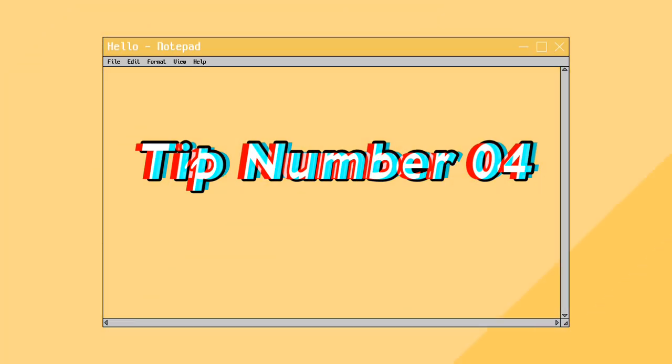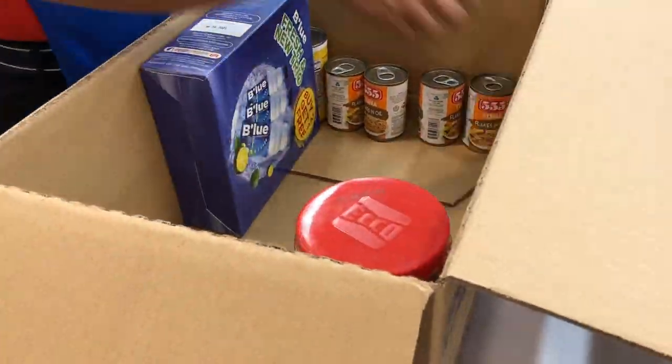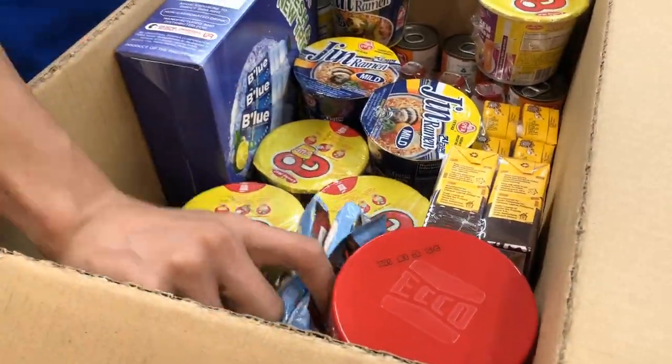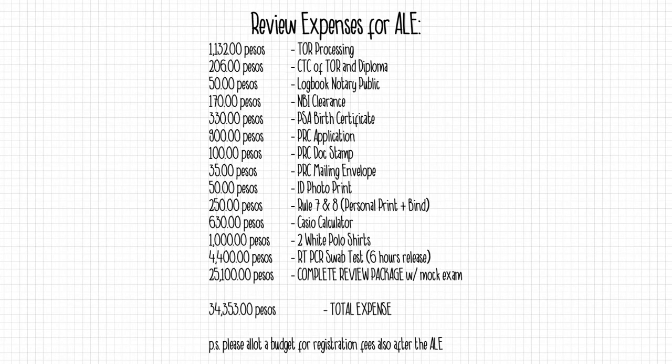Tip number 4. Prepare enough budget for review expenses and exam requirements. The expense of reviewing accumulated throughout the months. It's better to be prepared with the budget prior to your review. Here is a record of my review expenses. The list excludes personal expenses such as food, snacks, stationery, and supplementary review materials.